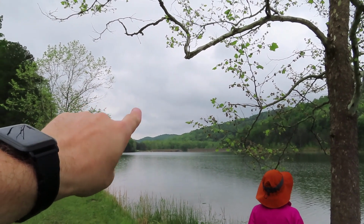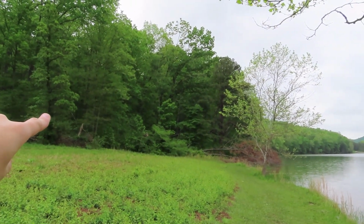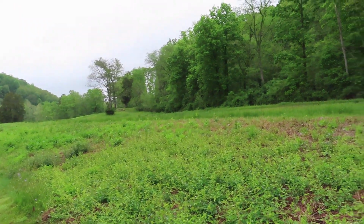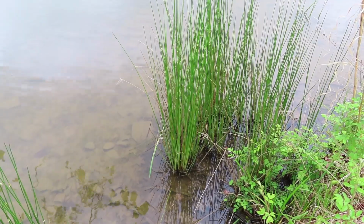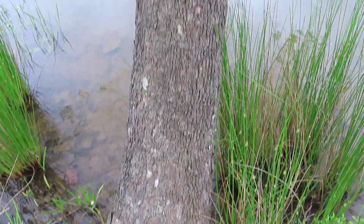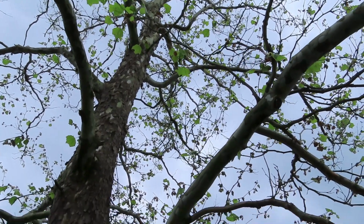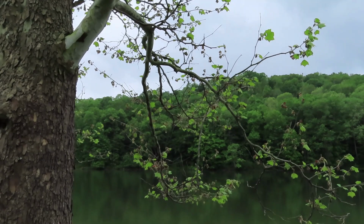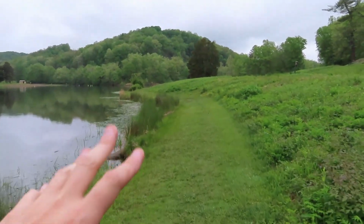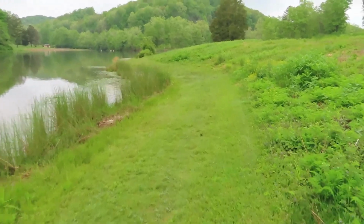And all the way over that direction is where we began. And we walked all the way through the woods in this section here alongside the lake. And we end up in this open field. And they have cut a section here so you can walk comfortably along the lake. And it is an overgrown field, but someone's had to take the time to cut the grass down.